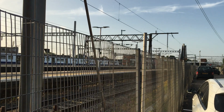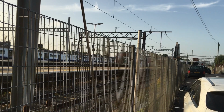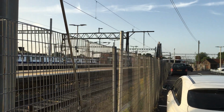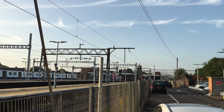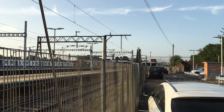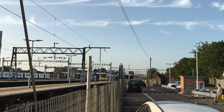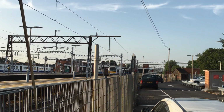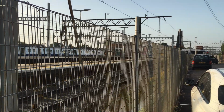And more 321s are coming in, looks like. It looks like a single set. It's a single set. Here we are, pulling in slowly, as you do. I can't see the numbers right now, but I'll get them when it departs. So we'll just have to wait for that.